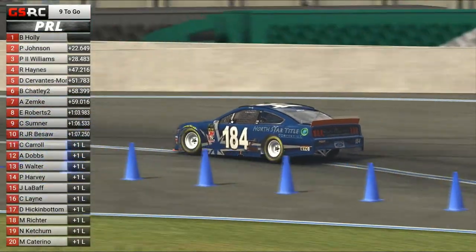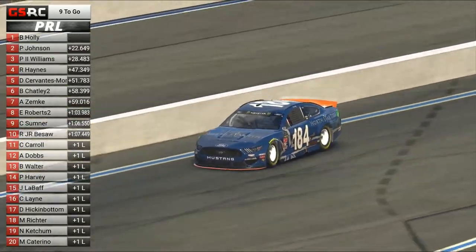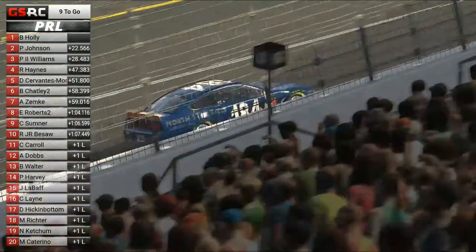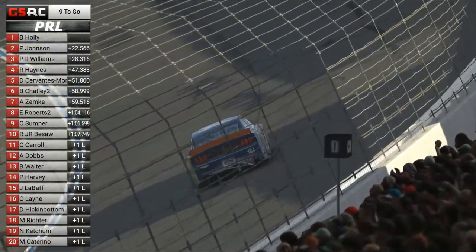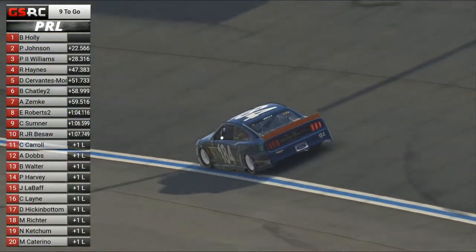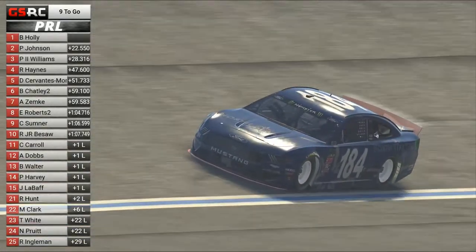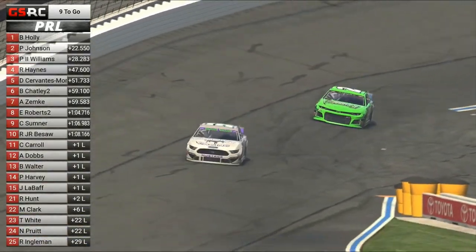Yeah, and I mean, it really doesn't look like anybody's going to trouble him, so he's definitely going for that maximum points haul tonight. The thing to keep in mind, too, is if you get 3 incidents or less in a race, you also get a bonus point. Currently, the estimated points is 1.